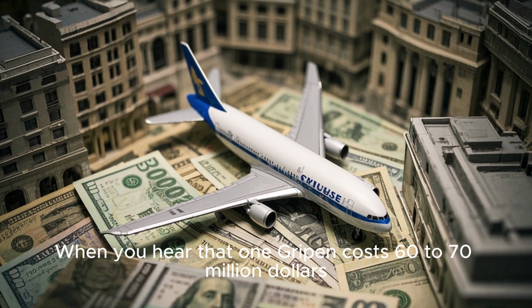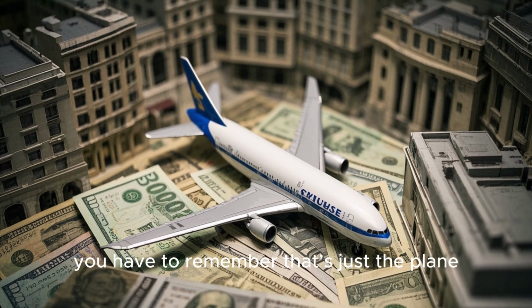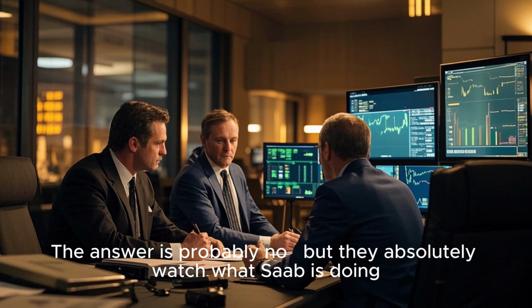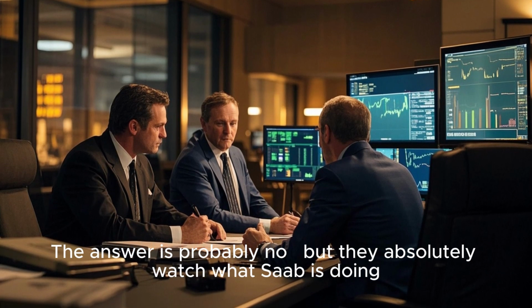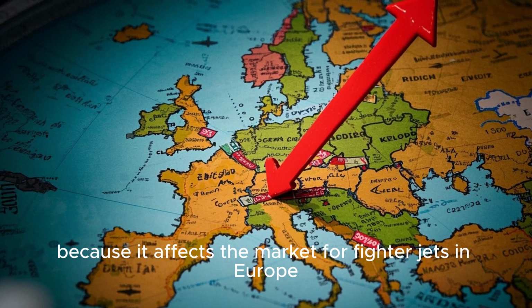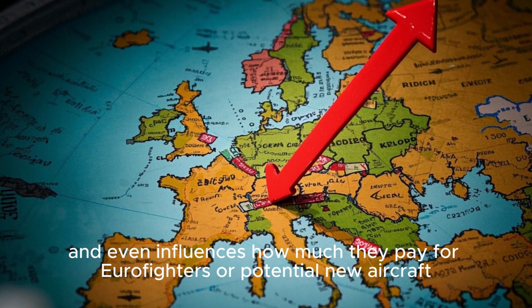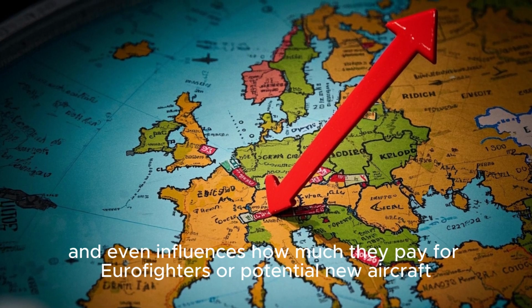When you hear that one Gripen costs 60 to 70 million dollars, you have to remember that's just the plane. The answer is probably no, but they absolutely watch what Saab is doing because it affects the market for fighter jets in Europe and even influences how much they pay for Eurofighters or potential new aircraft.